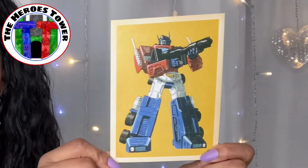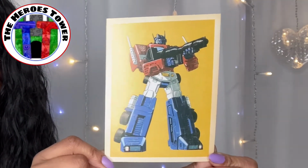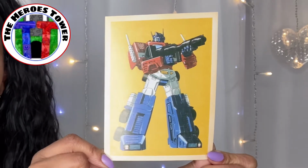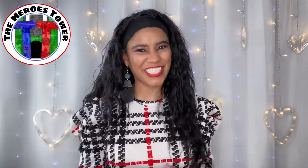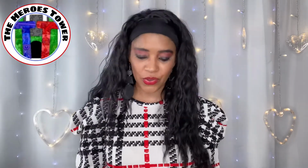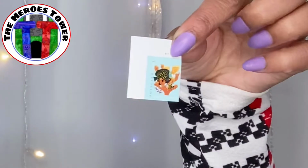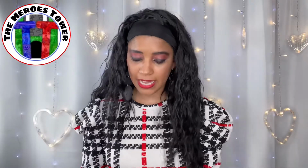This is Optimus Prime. Yes! Who doesn't love the Transformers? I just rewatched the movie for like the 100th time because I absolutely love it. Love the Transformers growing up. Optimus Prime is my favorite Transformer, so this is awesome. This is not getting sent out. I am definitely keeping it so that I can frame it. Awesome. Love Optimus Prime. Okay. Oh, that's a cute little stamp. So they also include a stamp so that you can mail out your little geeky hello, which is awesome.